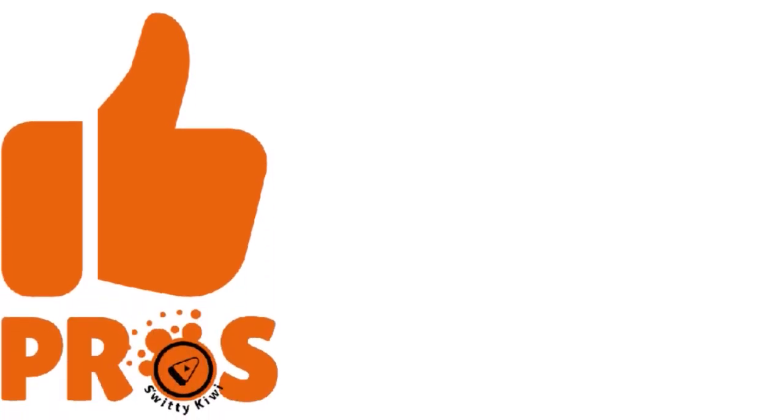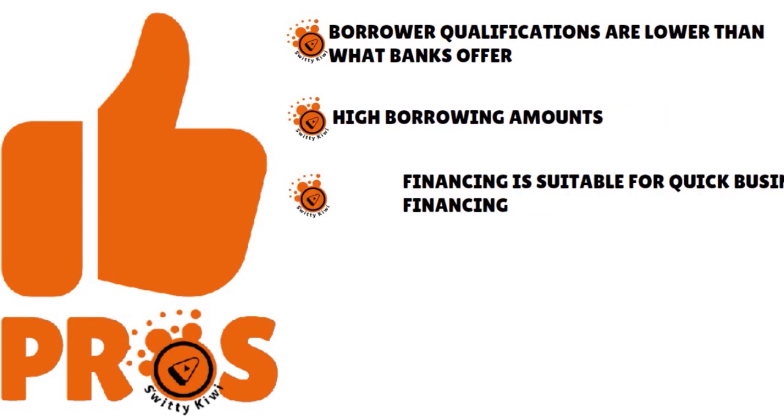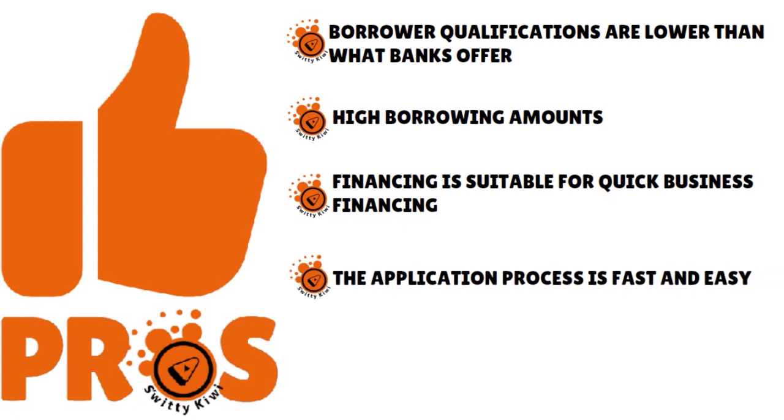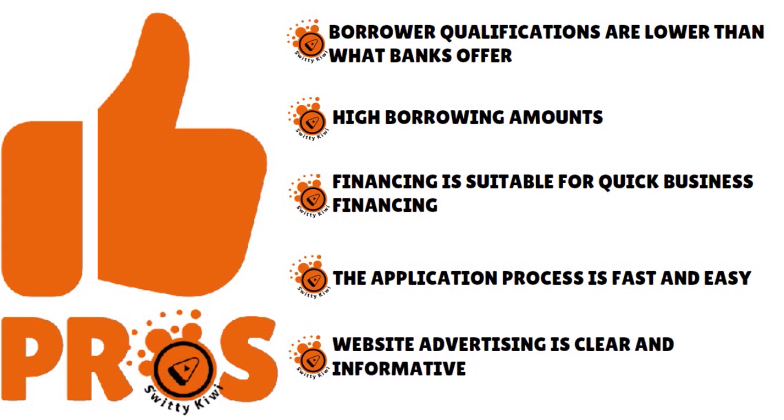In terms of pros and cons, we love the fact that this lender has borrower qualifications that are lower than what banks offer. They have high borrowing amounts. Financing is suitable for quick business financing. The application process is pretty transparent in our view, and the website advertising is clear and informative.